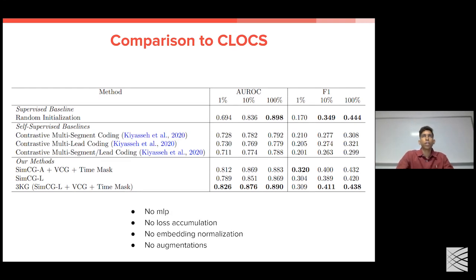Next, I'm going to compare to CLOCS. I think Ryan already mentioned this, but I'm going to quickly go over what CMSC is, which is when you have positive pairs from the same lead, but different segments. CMLC is when you have positive pairs at the same time, but across different leads. And CMSMLC, which is the third self-supervised baseline, is a combination of both of these ideas.